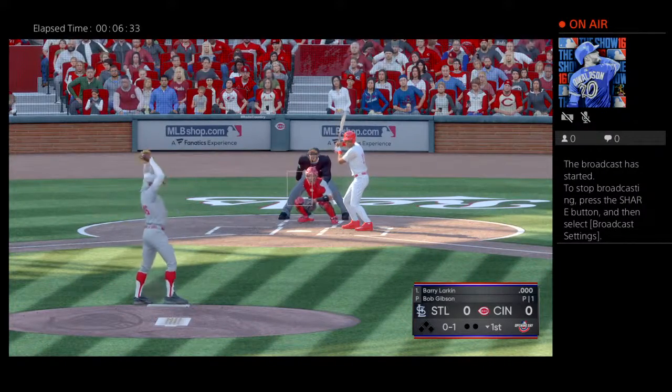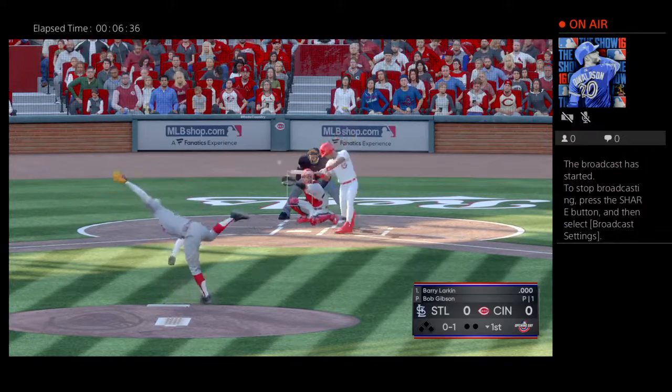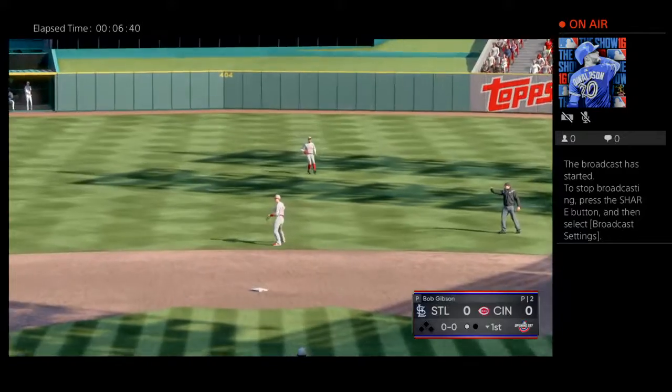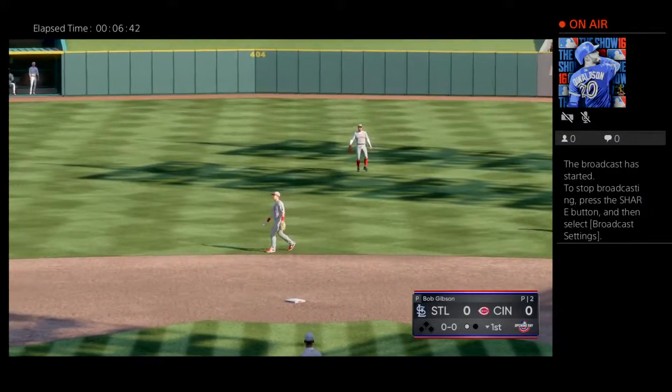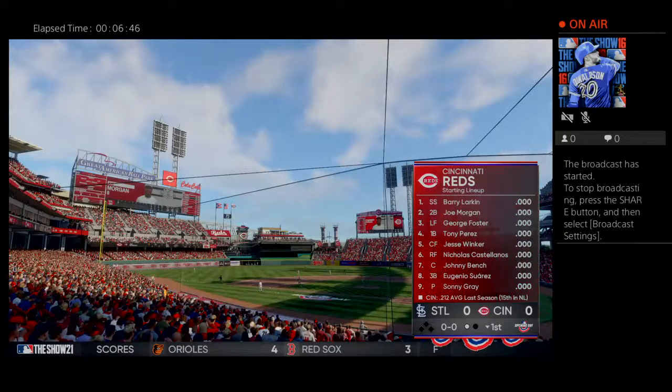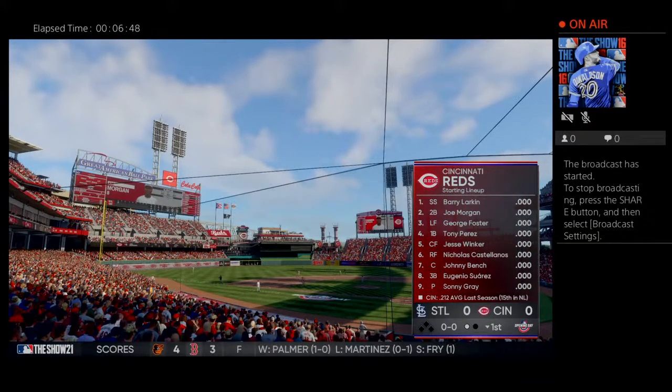The pitch. Swing and a little blooper to center. Edmond onto the grass. He gets to it and makes the catch for the first out. Batting second. For the moment here in Cincy, let's take a glance at the Reds starting lineup in this one.